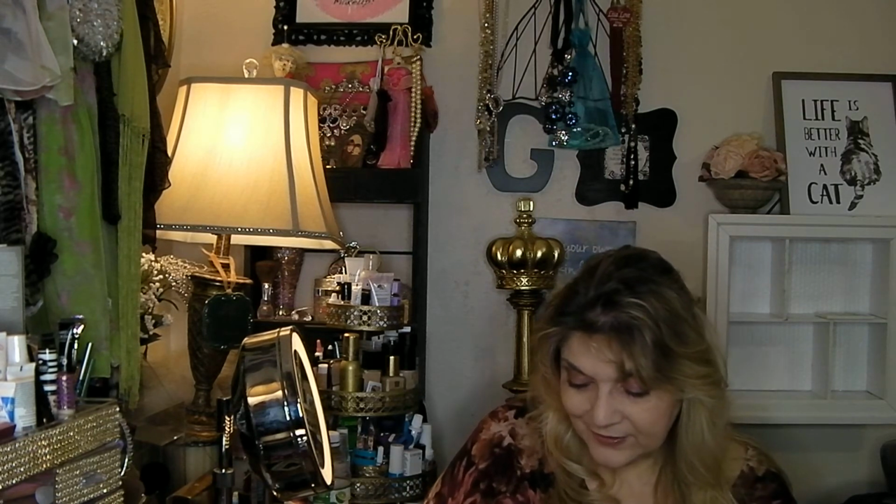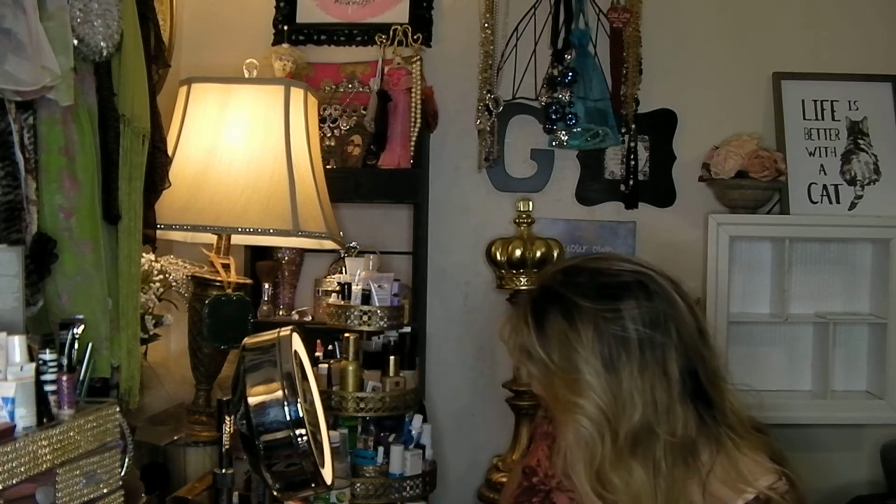Next up, I have one Alamar palette. This came in our BoxyCharm, and this is a beautiful, beautiful palette. There is a second one out now, and I'm really hoping we get it in our BoxyCharm soon. I have 5 Kat Von D palettes.